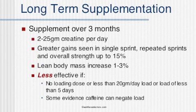Long-term supplementation consists of supplementing creatine on a daily basis over 10 weeks to 3 months. The daily dose is anywhere from 2 to 25 grams per day. Greater gains are seen overall in single sprint, repeated sprints, and overall strength has been shown to increase up to 15%. Lean body mass overall increases by 1 to 3%.